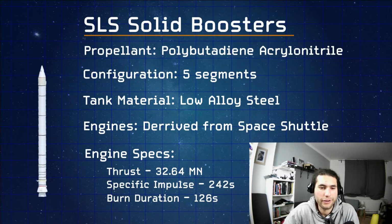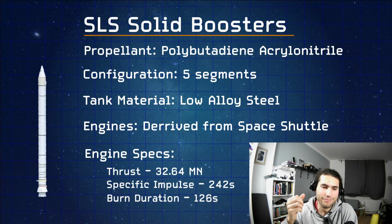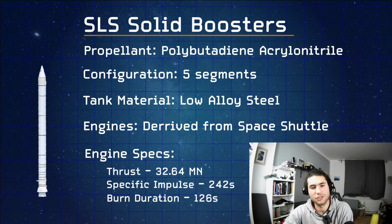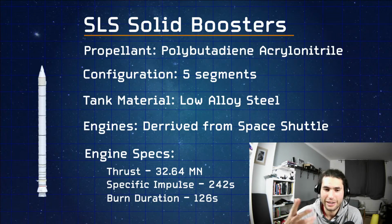The boosters, of course, that are powering this are also similar to the main space shuttle boosters. They're just a little bit longer. So instead of having 4 segments, they're going to have 5 segments. And this is basically going to give it a little bit extra thrust, a little bit extra impulse, so that it can launch the heavier mass of the SLS in the end. It's running on basically the same type of propellant, the same type of technology. It's just having that little difference in terms of how long it is. In the future, they're probably going to try to switch to carbon fiber for the tank material. Right now, it's still just the low alloy steel they were using back in the space shuttle days. Of course, steel is not the state of the art anymore in terms of booster design. Lots of boosters these days are using carbon fiber to save on mass and get that little bit of extra performance.